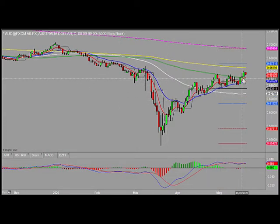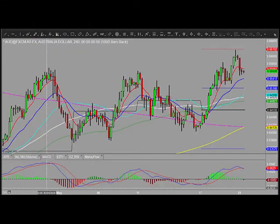Yeah, the Aussie, I mean, yesterday it was certainly the most bullish. It's softened off the most, 0.5%. It's dropped against the US dollar, but in the big scheme of things, this is still a positive trend that we're seeing here. So we've got to be a bit careful.